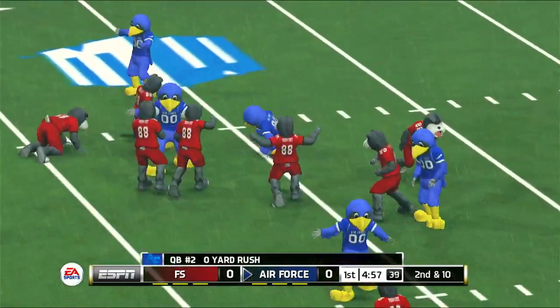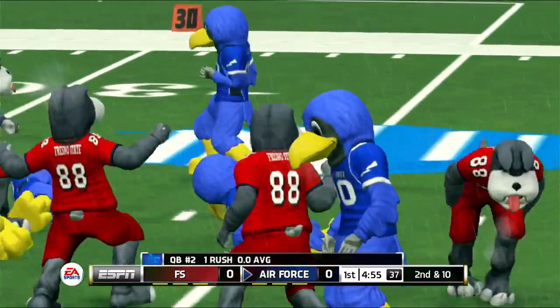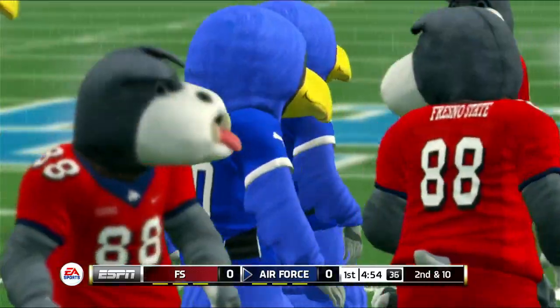So he decides to hold on to it, and it goes nowhere. This linebacker's had a couple years of experience, and he's really solidified himself as a reliable tackler, as you can see from that last stop.